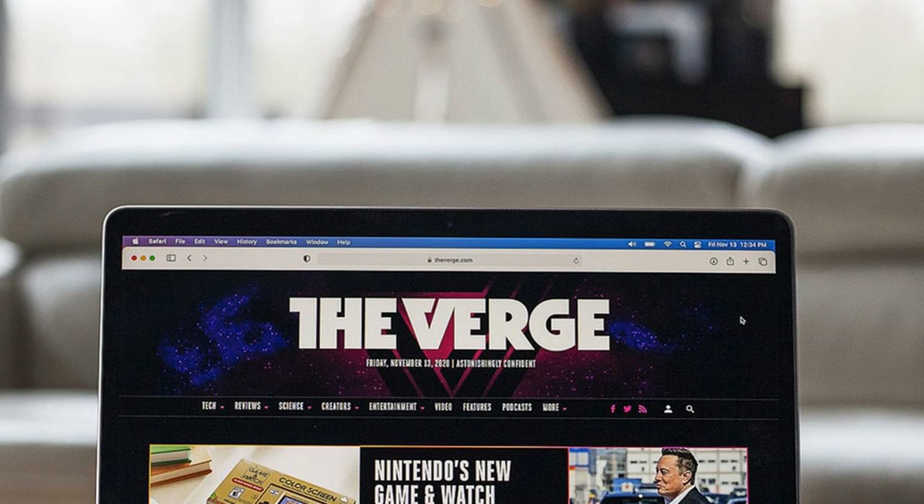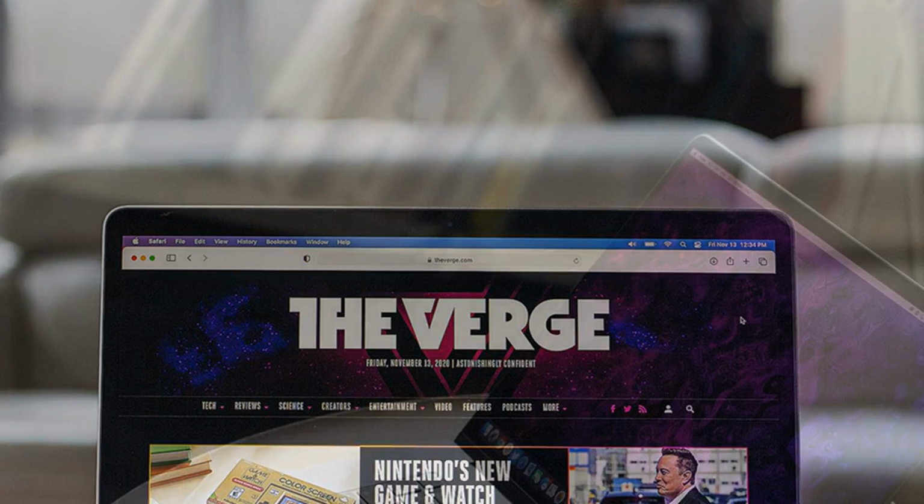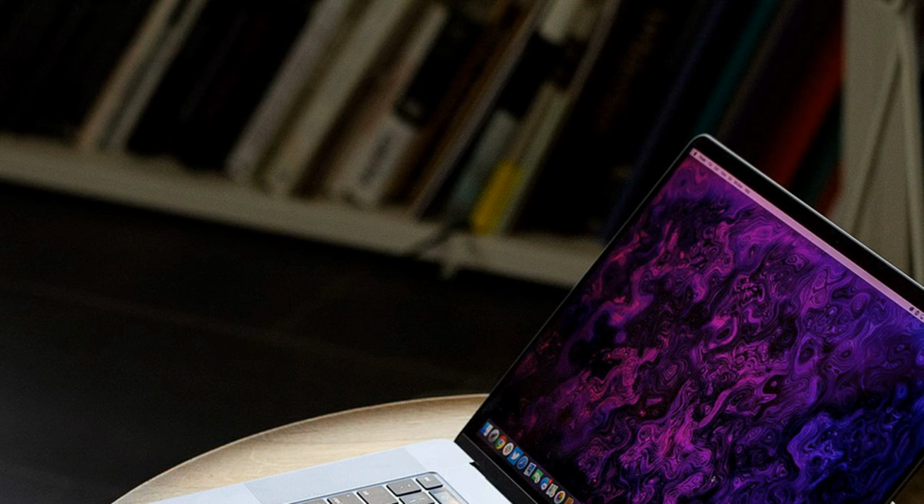$949 at Amazon. The base configuration of MacBook Air with the M1 chip has 8GB of RAM and 256GB of SSD and typically sells for $999. Right now, you can get it for $949, $50 off, at Amazon. The retail giant also has the 512GB configuration on sale in gold for $1,149, $100 off, as does Walmart.